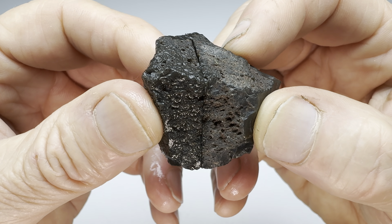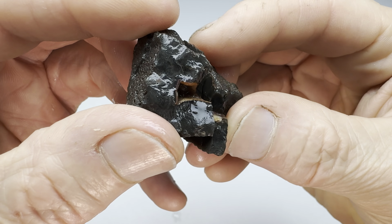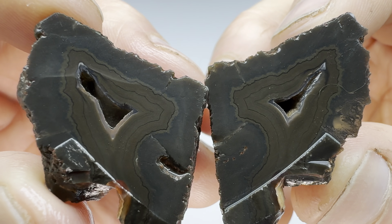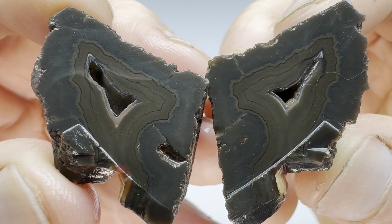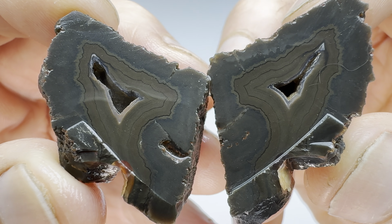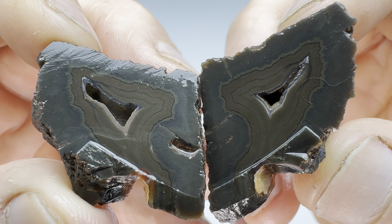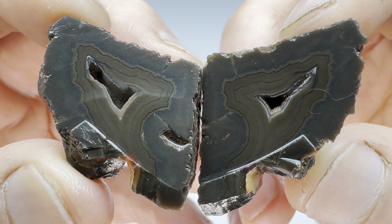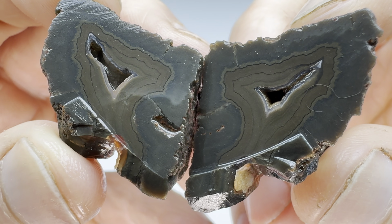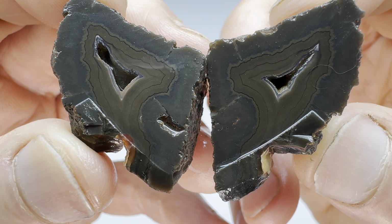Rock number 4 I thought was going to be dark and have banding in it. How close did I get this time? I would say I nailed this one. That's very dark and it has banding. Wow, I hit the nail on the head this time. Honestly, it was luck, but still, I like that dark banded section there. I think that's really cool. This should make for 2 nice little tumbled stones.